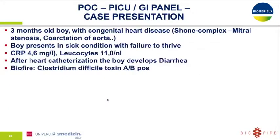And the next child that I would like to present is also a case where I would show you that findings have to be seen somewhat cautiously. So this is a 3-month-old boy with congenital heart disease. It's a Shone complex, a congenital heart malformation, with a coarctation of the aorta, which is a stenosis of the aorta. So the boy was admitted with failure to thrive, but had no diarrhea. But after getting heart catheterization and intervention, he developed diarrhea.